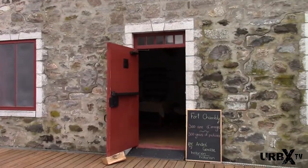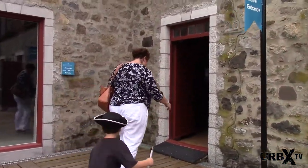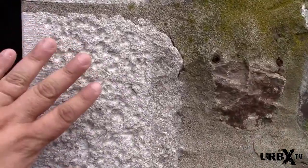They got guns. Okay, we're going into the entrance here. I guess we're going to get a full view of what it looks like inside. These old bricks.